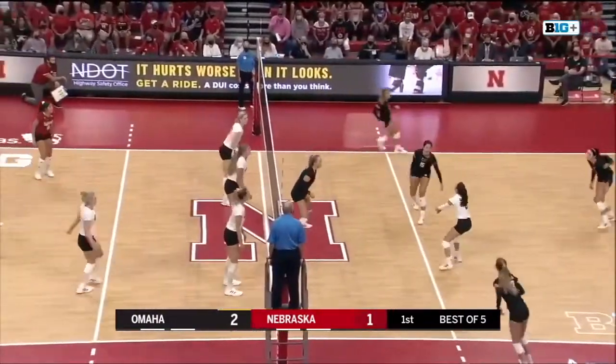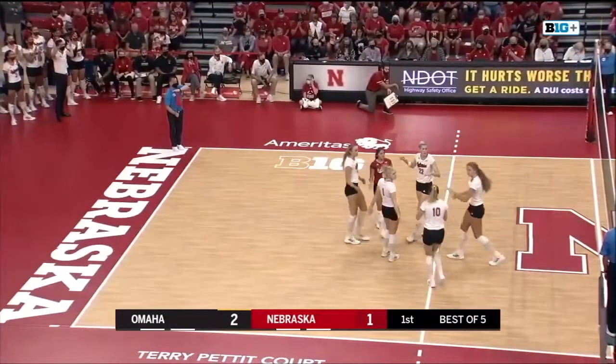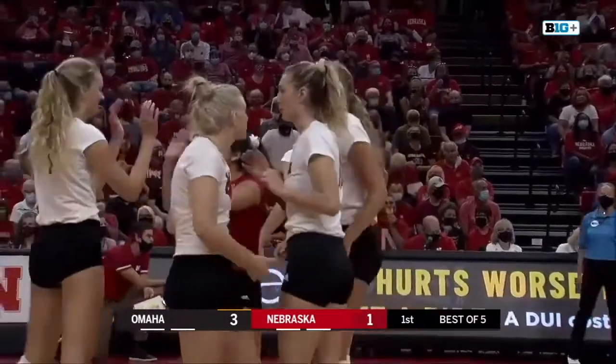Nice pass. Quick set to the middle. Schwarzenbach dug. Now UNO outside Fairbanks. Tool in the hands. Yep, she touched it. And last touch by the Big Red. 3-1 Mavs.